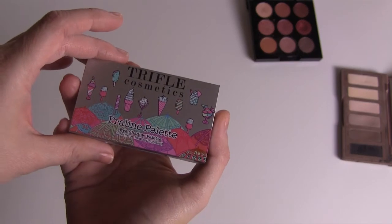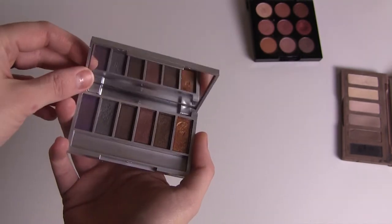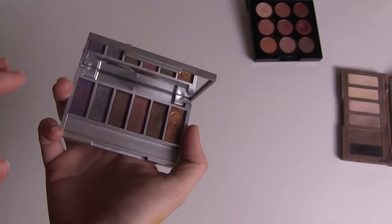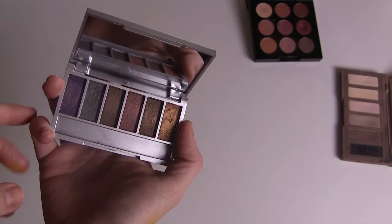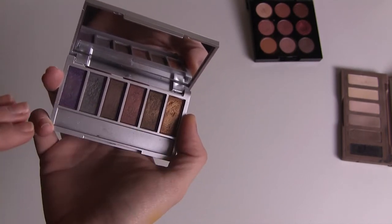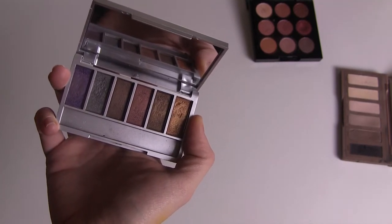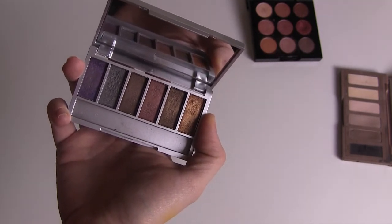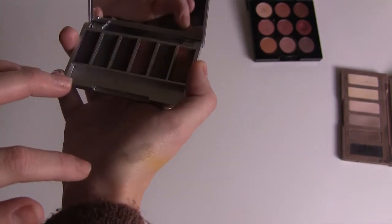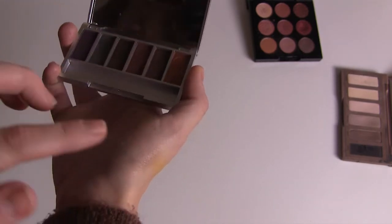This is called the Trifle Cosmetics Praline palette, and these are just kind of fun metallic eyeshadows. The thing I don't like about this is they're all shimmery. There's no matte, there's no lighter color, there's no darker color, they're all the same color tone. So you can't really do a full look just using this eyeshadow palette. You have to incorporate at least 2 or 3 more eyeshadows, for my taste at least. And to be honest, they're not great. But this is new. I mean, this one I think is pretty nice.